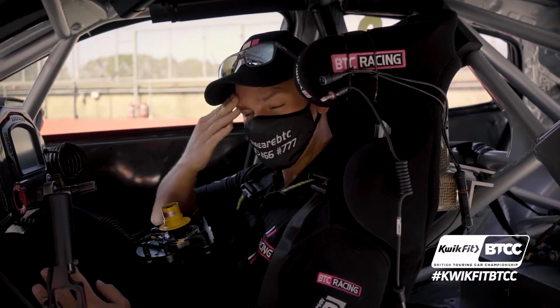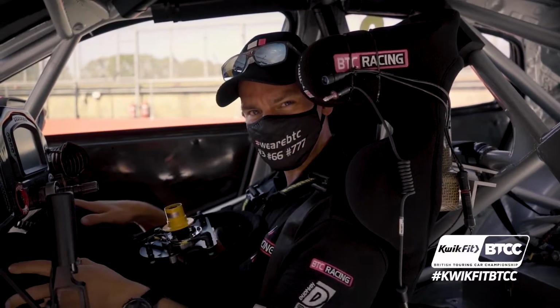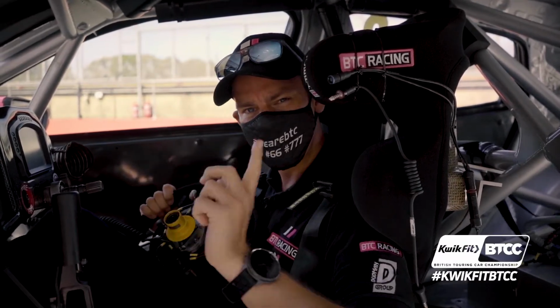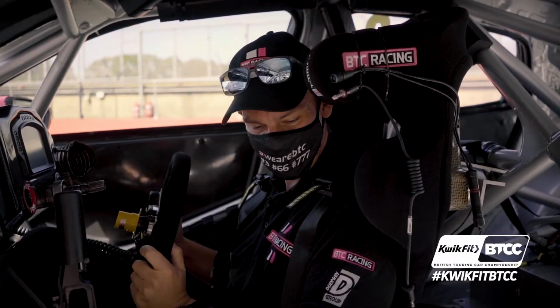Ladies and gentlemen, I am starting to sweat because it is 36 degrees today and I'm inside the car out in the sun. There's no air conditioning in here. I'll point out again, there is no aircon in a racing car.